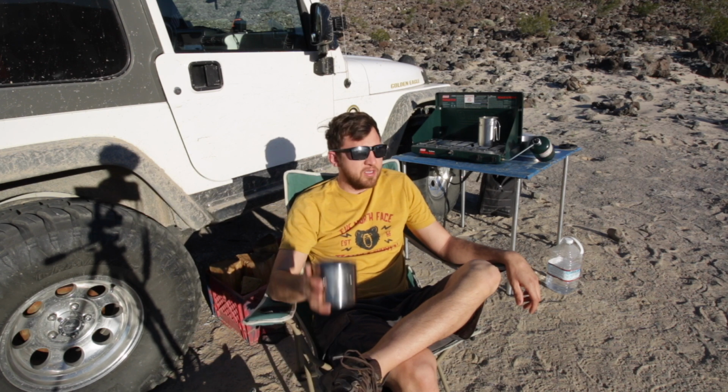So last night was pretty good. The camp area is really great, actually. We positioned the Jeep on one side of the tent and this rock pile on the other, just in case the wind started to come up. And it was a little breezy in the evening. I'm going to say 5-10 mile an hour gusts.